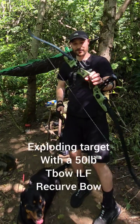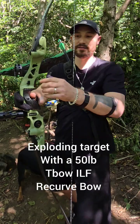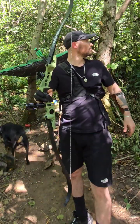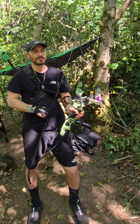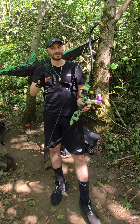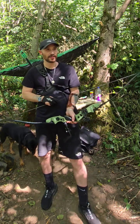Back out again today with the new bow. I have put one more thing on it. Obviously I have got a better one coming, the one with the brushes on it, so that should be in a few days. And the PCP rifle is coming today as well, so that's getting delivered. So hopefully sometime next week, because I've had to order the pump and obviously the pellets.